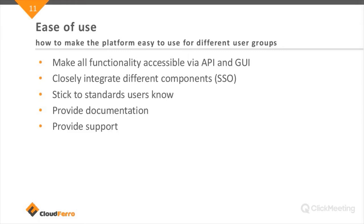Then ease of use is also being able to use the standards users know. So we use open standards everywhere where it is possible. It is important also to provide documentation and, of course, support for the users. Support is extremely important. Many things need to be explained to users, and they often need this support part.